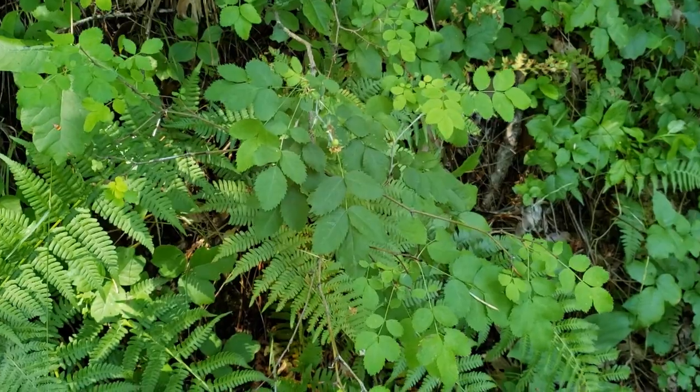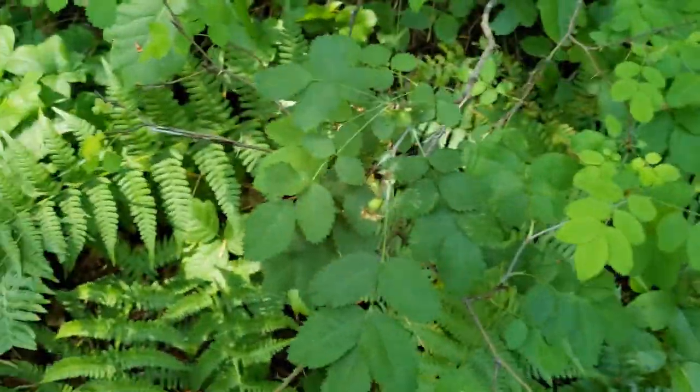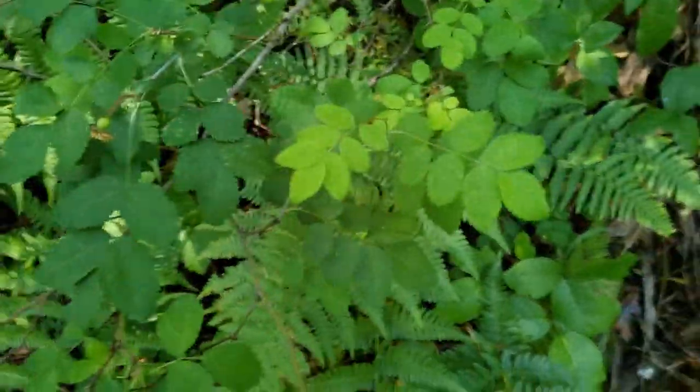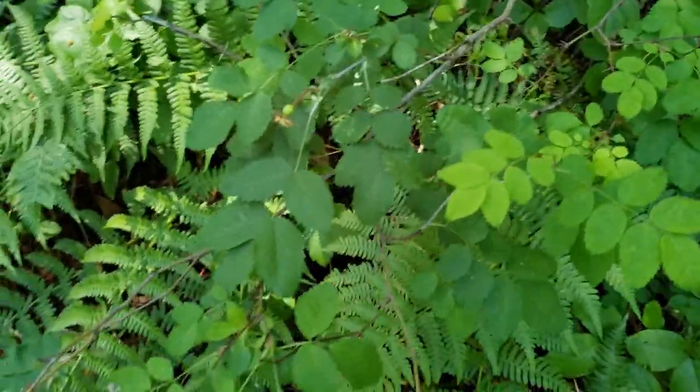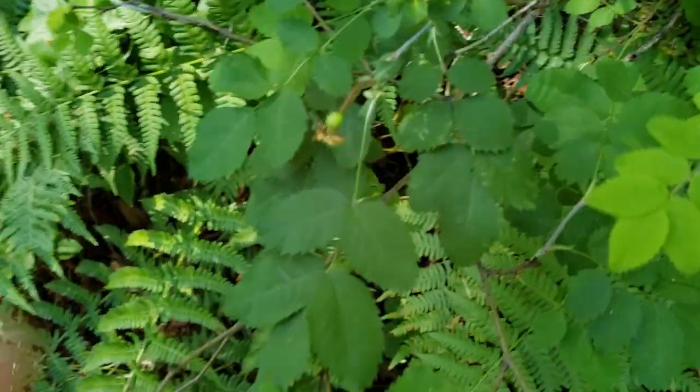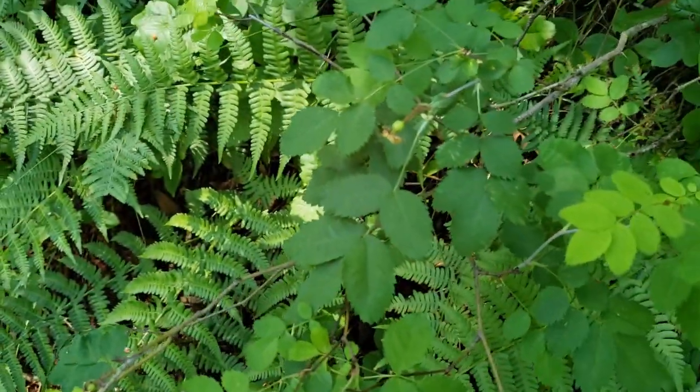Okay, this plant here is one of our native roses, and I learned a little something about our native roses this week, so I'm going to pass that knowledge on to you guys. But I can tell, even though there are no flowers left, that this is Rosa. Rosa is the genus of the roses. Rosa gymnocarpa. And they call it the bald hip rose.